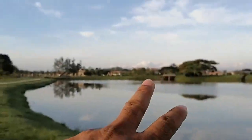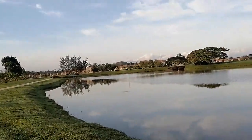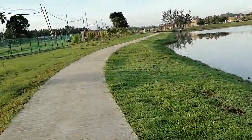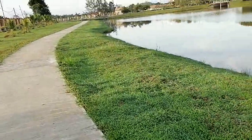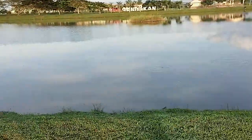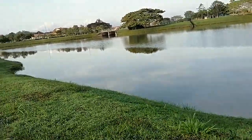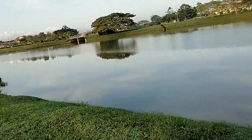From here you can see another small connecting bridge. On the other side, there is another lake. The landscaping is very nice, but our one and only pain is the soil. The soil is very harsh, especially for plant growth. Though it is an agricultural campus, we cannot grow in it. We have to grow the majority of the plants in polybags using outside soil, and compost or manure we have to buy from other sources. Then we have to plant.